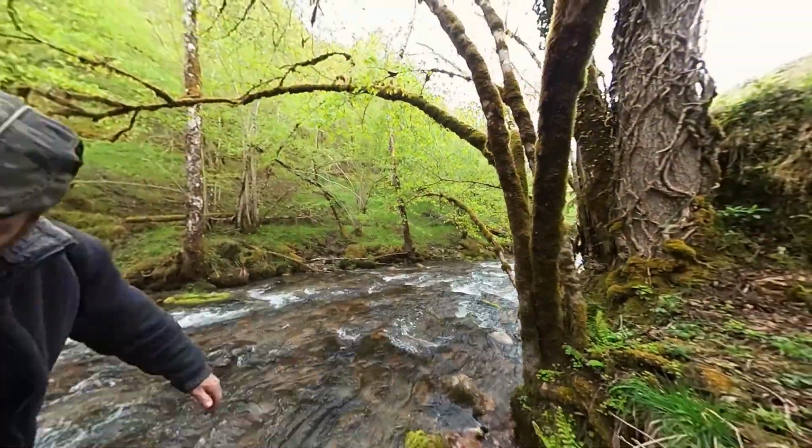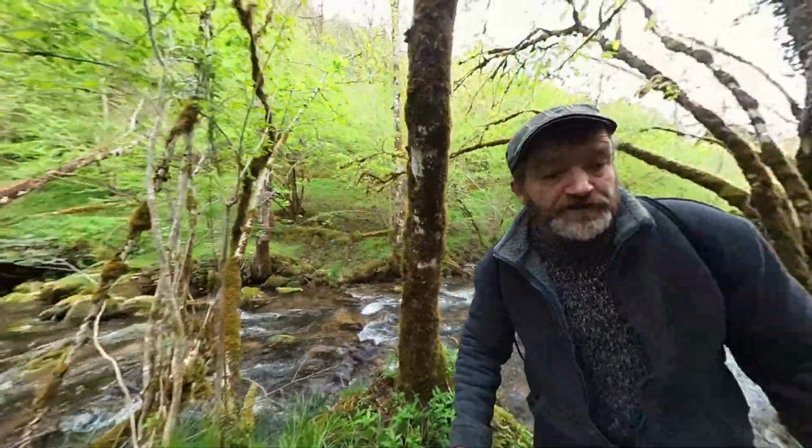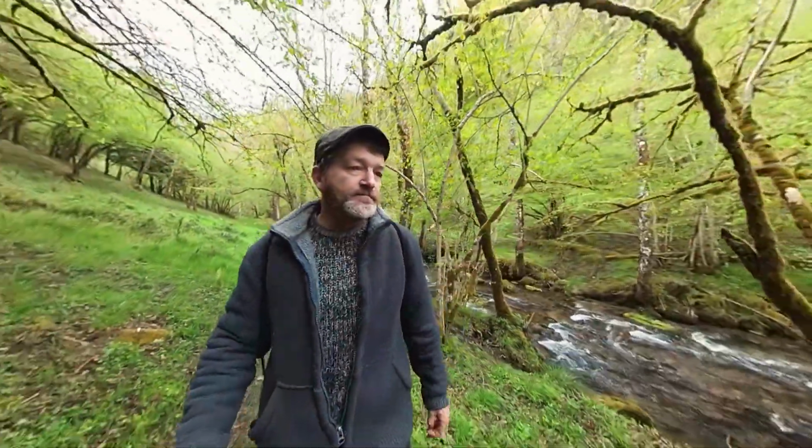Yeah, there's something about this river. I find it intrinsically attractive and magical. I find myself coming down here quite a lot actually. It's a great place.